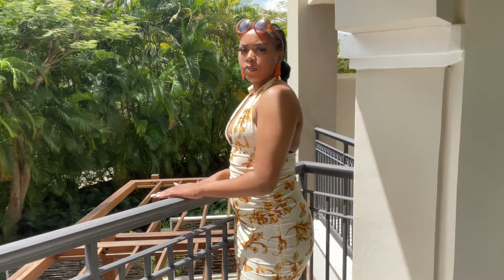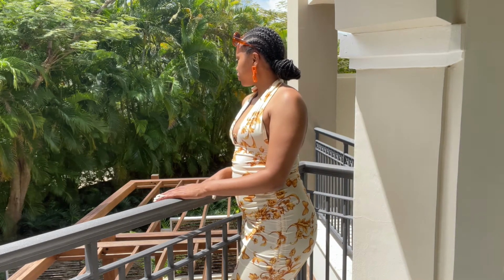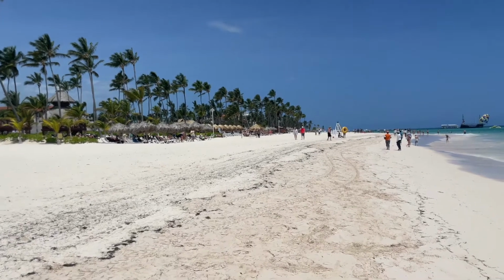If anybody is wondering, I got that dress from Shein. This was the beach outside of our resort.